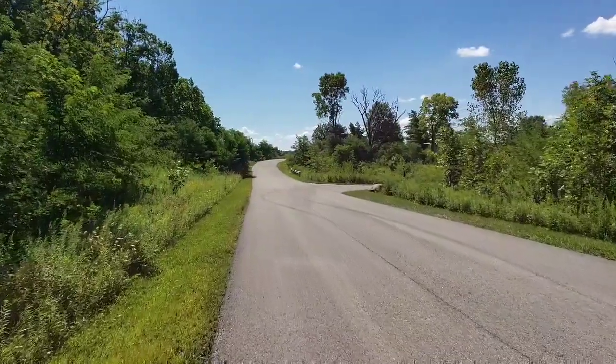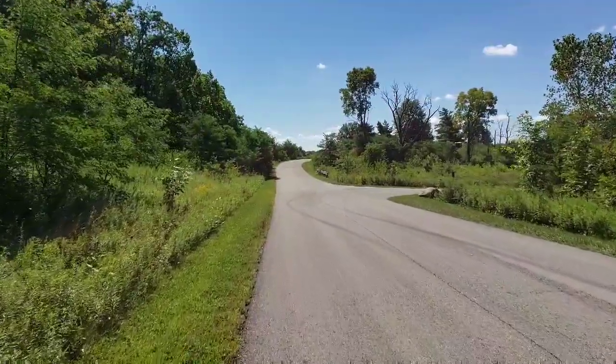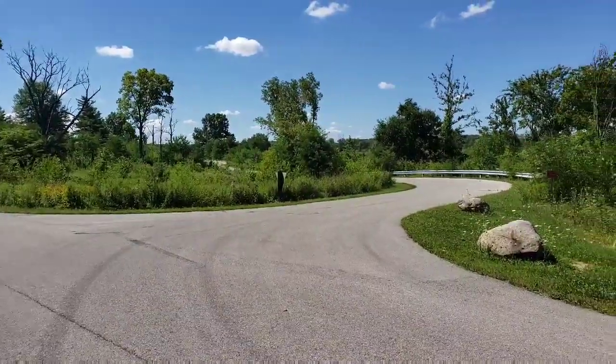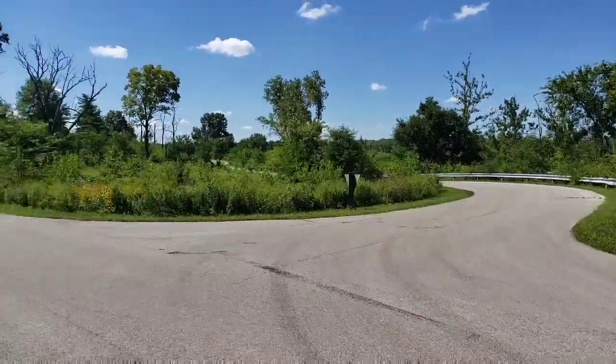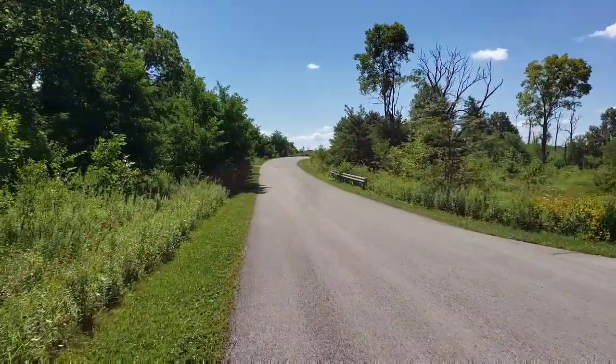I have come to a fork in the road. I don't think there's anything important on this fork. I'll let you know. Okay, I can see water in the background and there's parking back there. I'm going to walk this way just to see what's here.